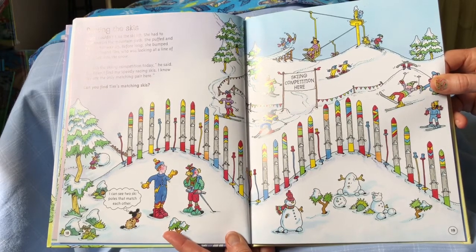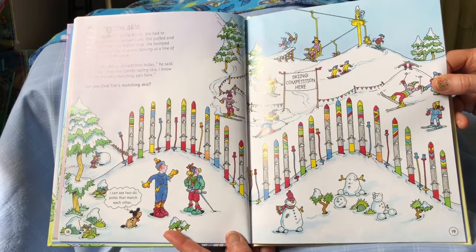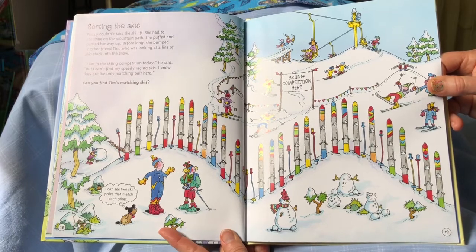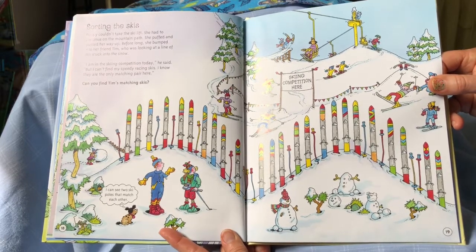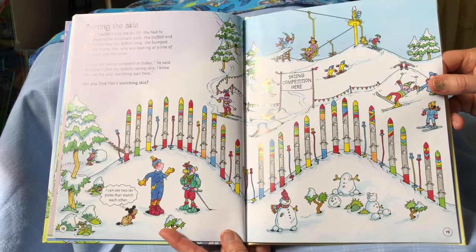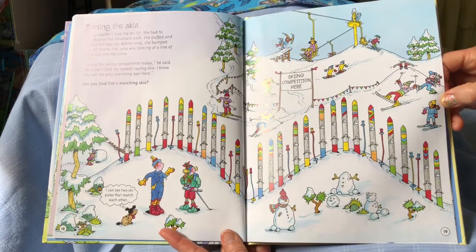Oh, look, Bernard knows. I can see 2 ski poles that match each other. If only Bernard could talk, he could tell them, right? It's tricky, this one, but you can do it. And then Basil's somewhere on there, and so's the mountain monster.